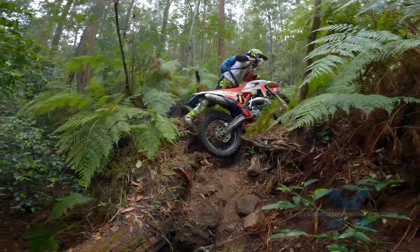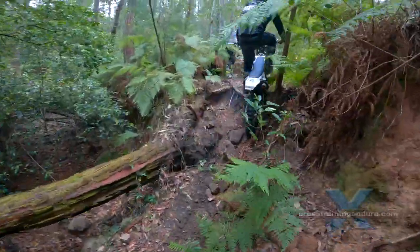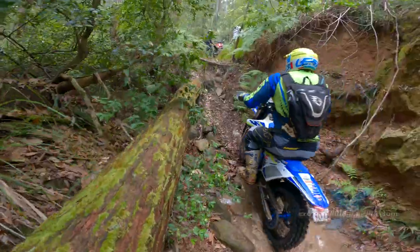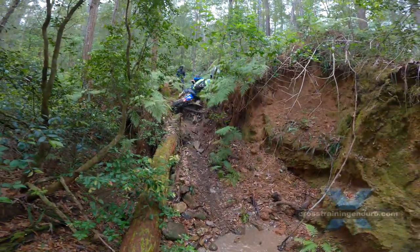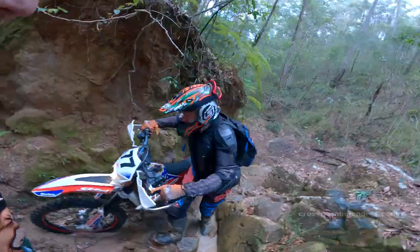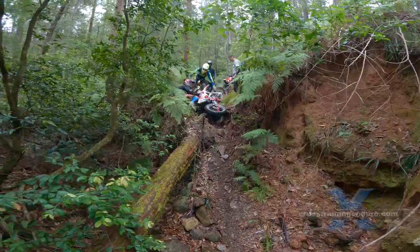First, we have to get to the hill climb. And this nasty section is tough enough. It's all about traction, or lifting the bikes through. David is 65 years old, so it's great to see him tackling the hard enduro terrain.